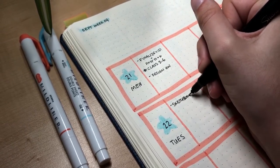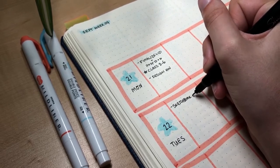Also, while I'm setting up my week, I look at my phone calendar. Do I have anything coming up? I write it down in the day, so when it's the day, I look at it and it's there. I also look at my physical calendar so I know what content I'm posting that day.